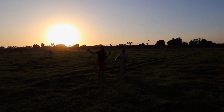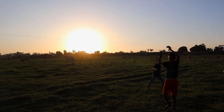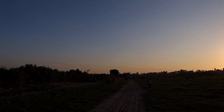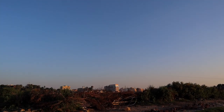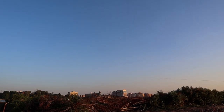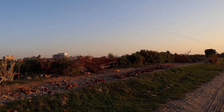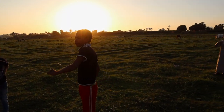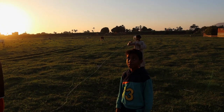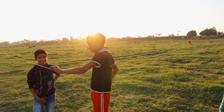Wa alaikum salam. You have a kite? Yeah, kite. I'm not sure if my camera's picking it up, but it's up there. Welcome to Egypt. Shukran.